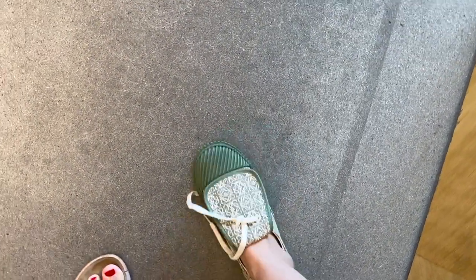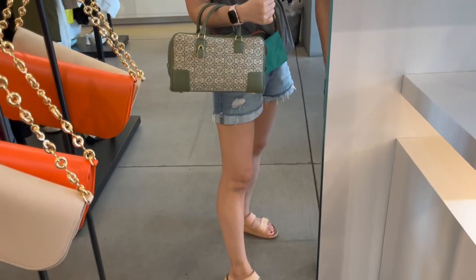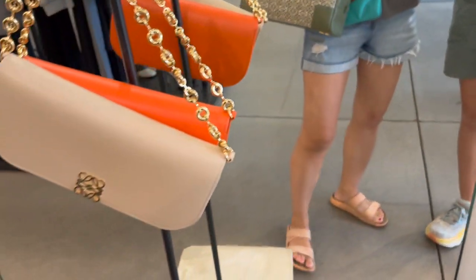Really cool, but they were not that comfortable. I really love this green anagram bag, not necessarily in the silhouette, but I just think it's so pretty and the color is beautiful.